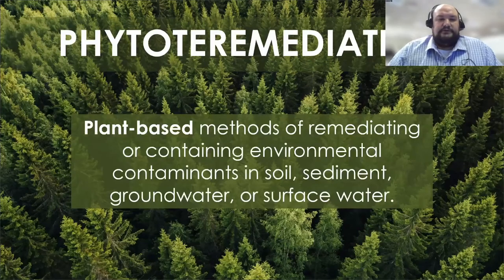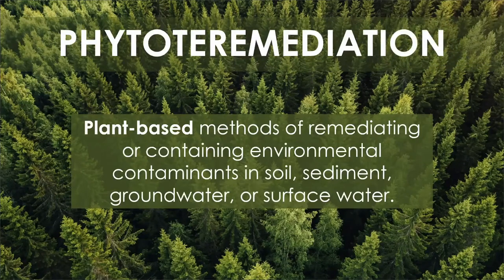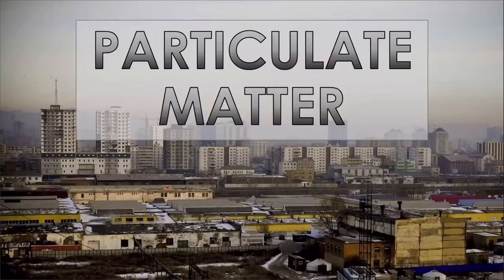That's where I want to bring up phytoremediation. These are plant-based methods of remediating or containing environmental contaminants in soil, sediment, groundwater, or surface water. In this case, we're going to broaden that focus a little bit to the atmosphere. We're going to start off with particulate matter.